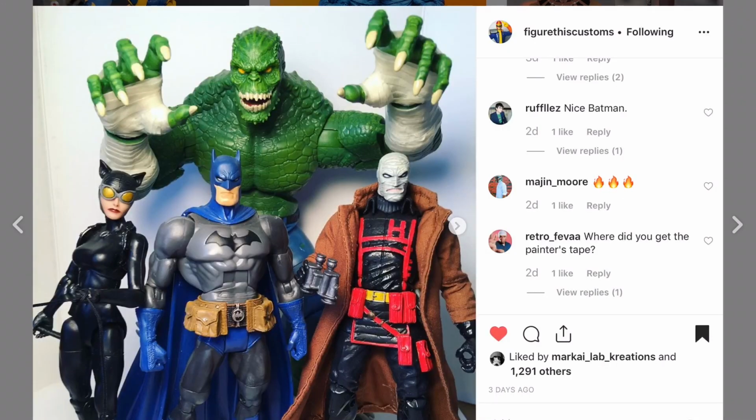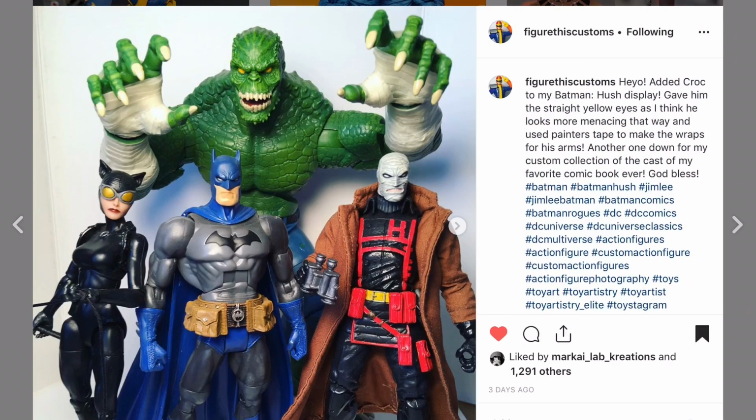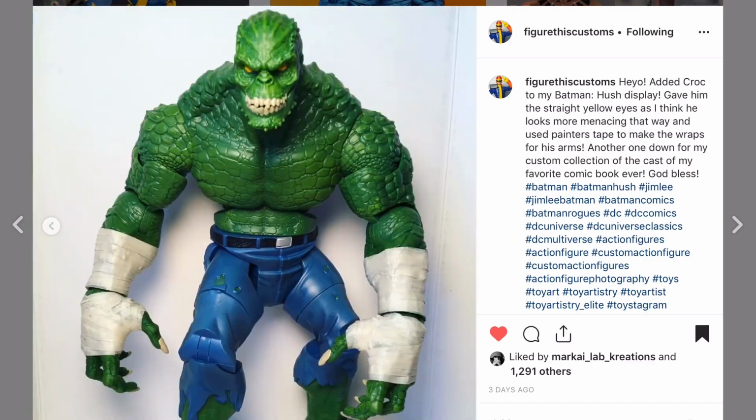Here's another Batman figure. This customizer has a whole Hush display right here. And I really like that Hush, man. Did you update that Hush, or is that the actual figure that they released, like, I don't know, 10 years ago? But he did do some work right there to Croc. He painted the eyes. And I just wanted to show you because it was a really nice looking display.